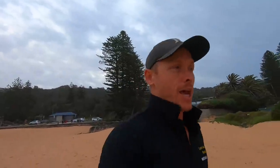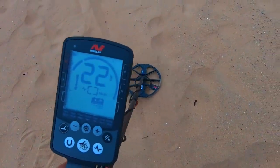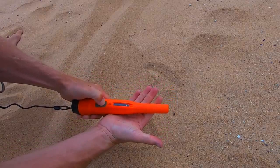Just on Bilgola Beach. Let's get into it. We've got our first target on our first line and surface. Let's dig it. That is going to be right sitting on top.